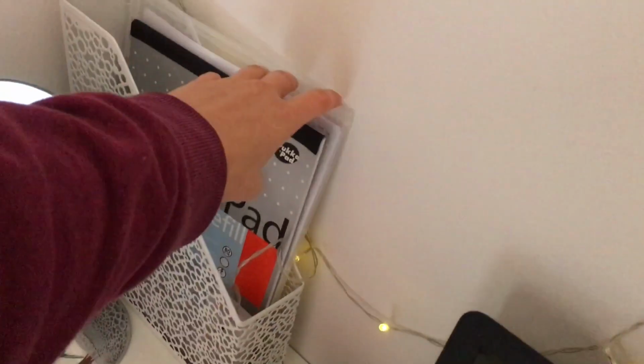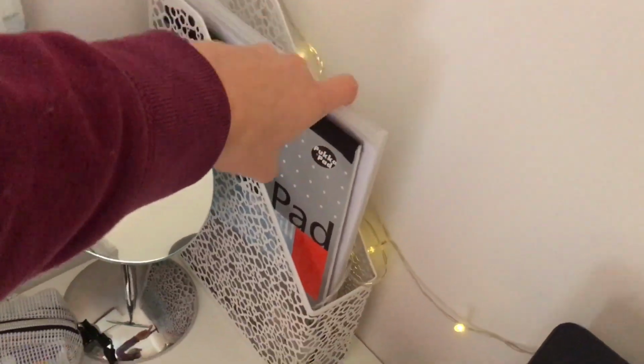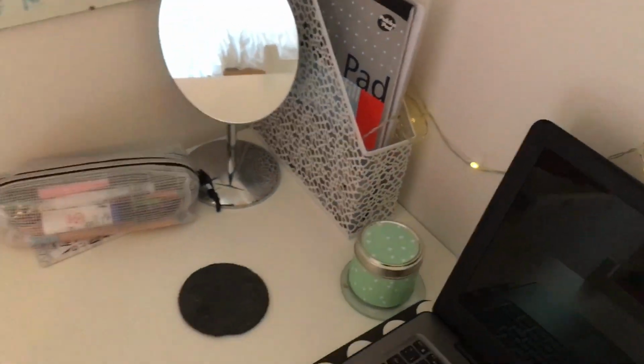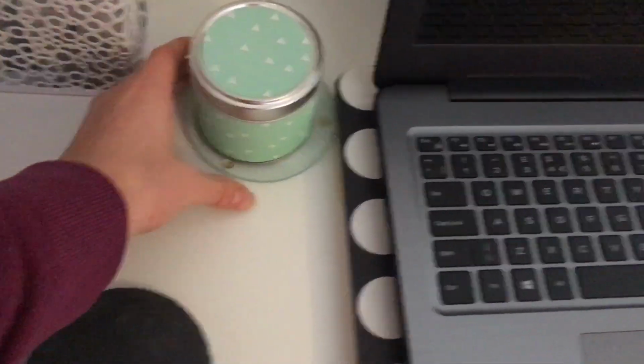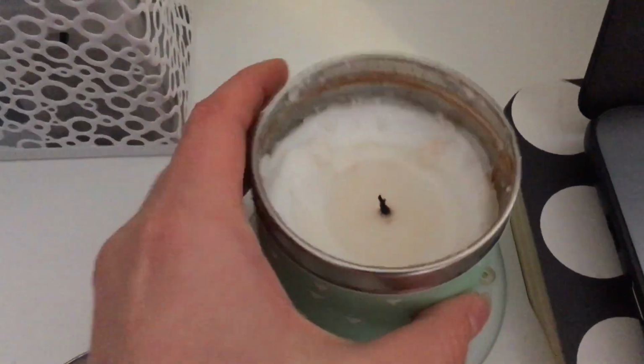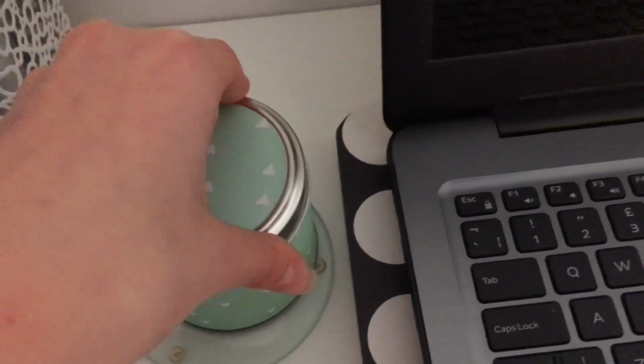At the back of my desk I've got a magazine rack, so I've got a jotter pad for when I need paper, some wallets of just extra stuff from school, and then just sheets. And if I've got loads and loads of sheets for homework I usually just put them in there. I also have this candle, and I was burning it yesterday. I have destroyed it a little bit because I was trying to get the wax off the sides so that it all burnt properly, but yeah, it smells like cookies and it's really nice, so I'd recommend it.